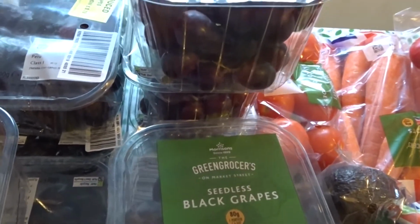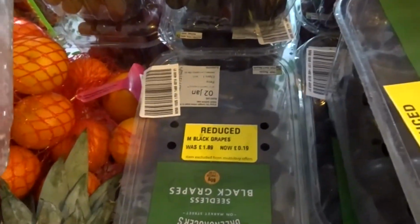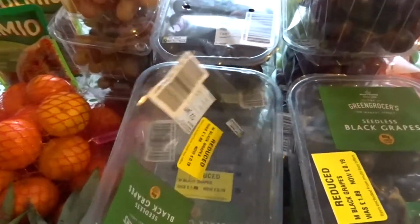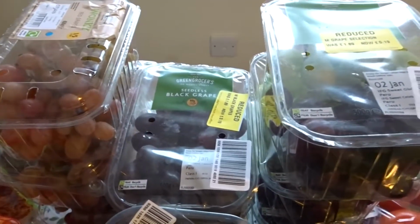And I got 1, 2, 3, 4, 5, 6, 7, 8, 9 cartons of grapes, 19p each. I say I've already had one for lunch. They were delicious. So I'll probably eat those in the next couple of days.